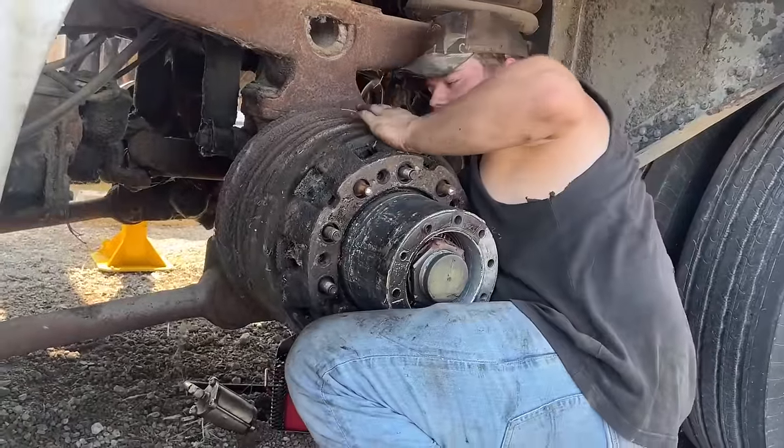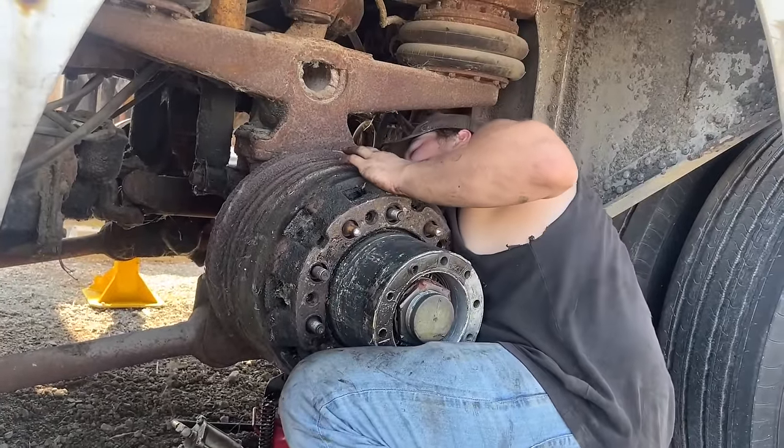Turned out the slack adjuster was just very out of adjustment on this, so we were able to get that parking brake to work again.